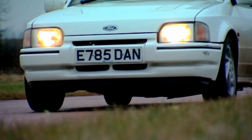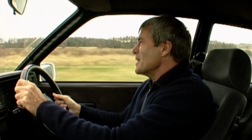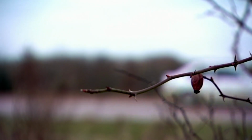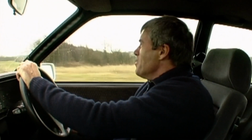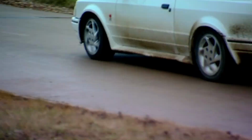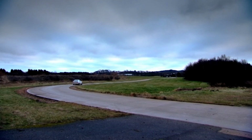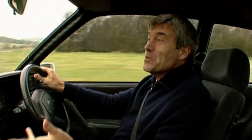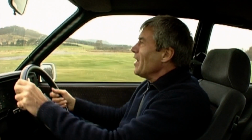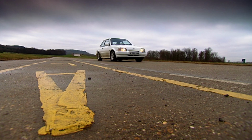The thing I loved about these old RS Turbos was they didn't pretend to be cheap like a Volkswagen Golf GTI or the Peugeot 205. They were just solid, basic British. Not that sophisticated in the handling department, a great big turbo to blast you forward. But of course, with a big turbo, you get turbo lag, something that's almost disappeared nowadays.